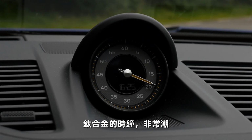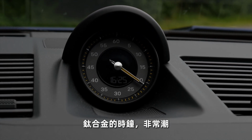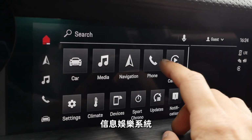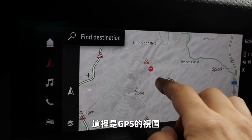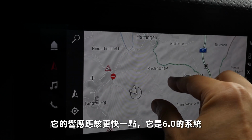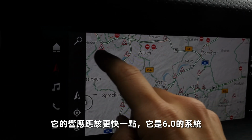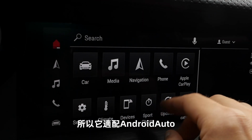Analog clock with some titanium, it's of course quite fancy, and one of the characteristics always of a 911. An infotainment system, here for example GPS view, could be a little bit more responsive for sure. This is the 6.0 system, so it also features now Android Auto.